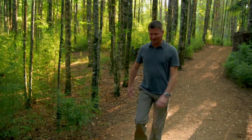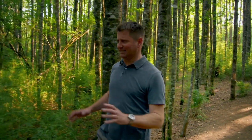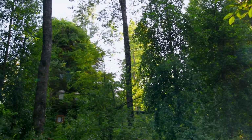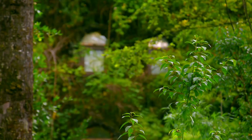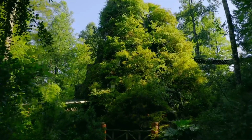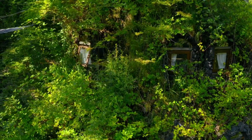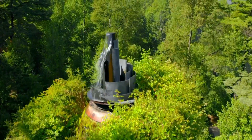So I'm looking for the Magic Mountain Lodge, and I'm either in completely the wrong place or it's very well camouflaged. And there it is. Hidden beneath all the rich layers of foliage is the tree-shaped 7-story, 13-room hotel. This is without a doubt one of the most wonderfully weird buildings I've ever seen. It's even got its own waterfall.